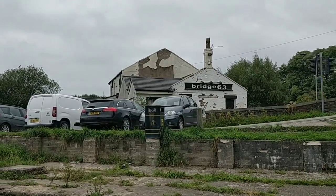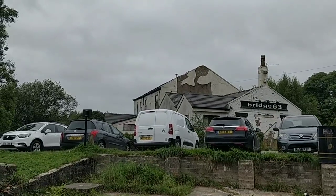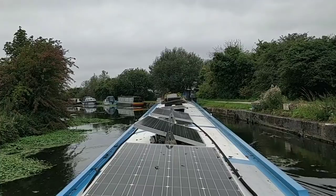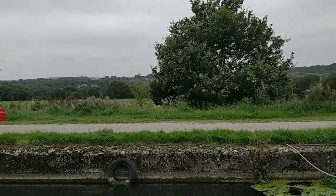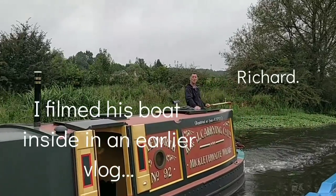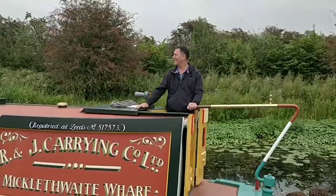Bridge 63. It's long closed down, look. This is Red Rock. Leisure moorings for the permit holders. Views out there at this Red Rock. Hello mate, you're alright?